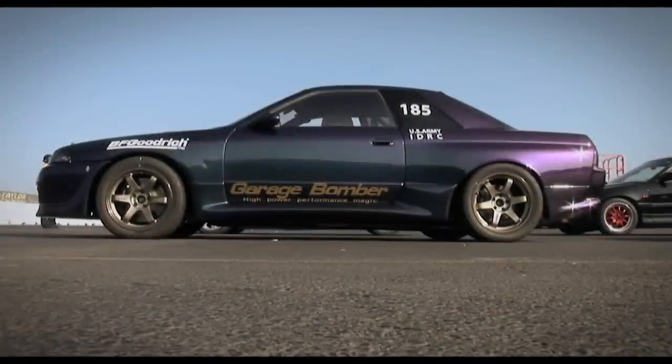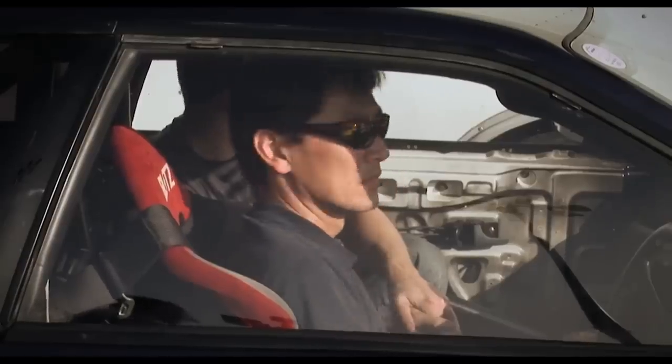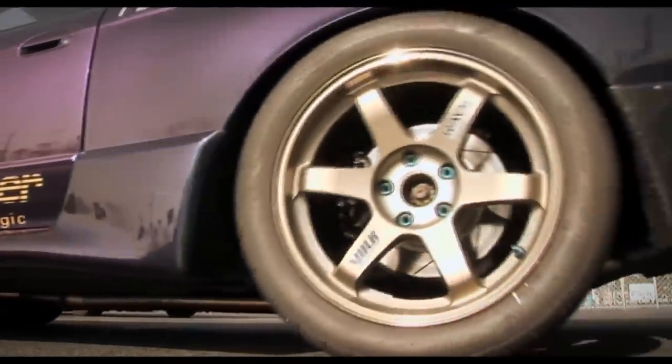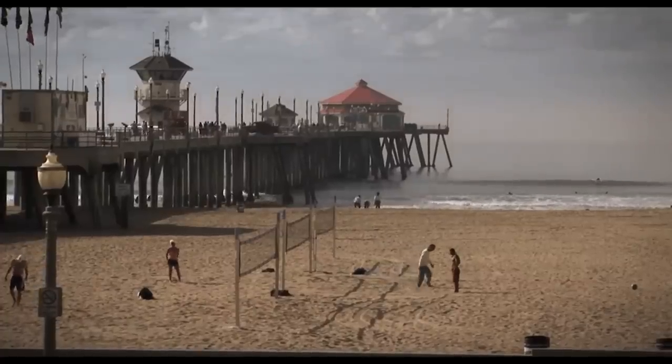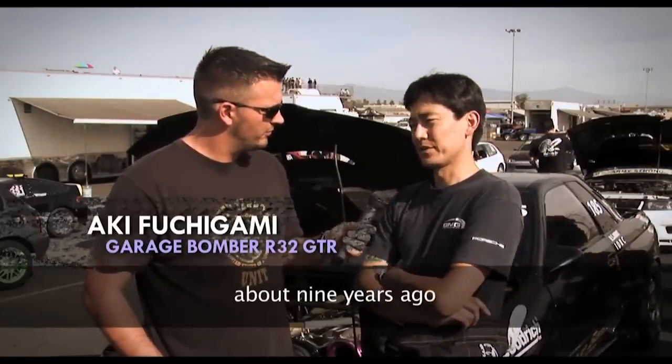Just looking at it, you'd guess that it was built in Japan, and you'd be right. The car was built by Aki Fujigami, owner of Garage Bomber, almost 10 years ago, but it now resides in Southern California. I owned a tuning shop in Japan before, about 9 years ago.